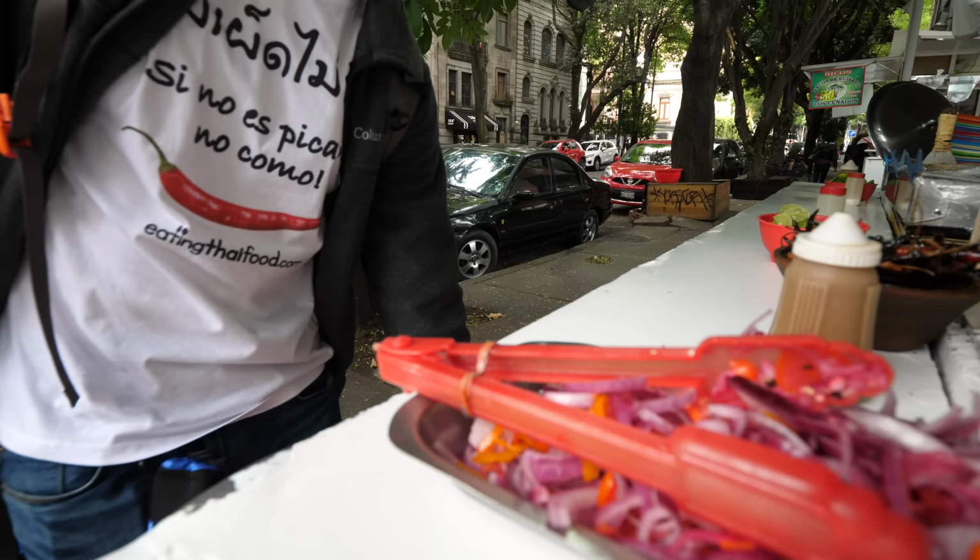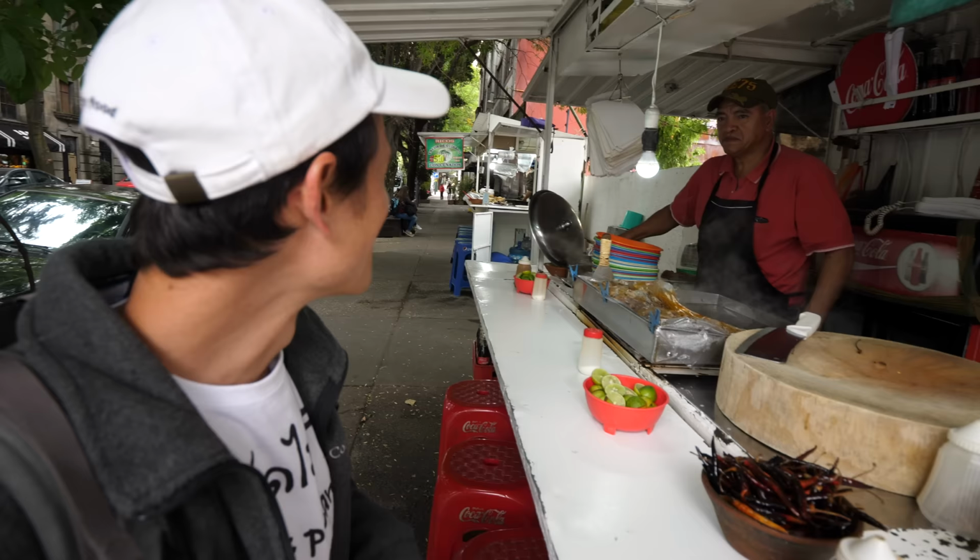I think I'm the first customer today. He is just opening up. You can smell the aroma. It smells so good. I cannot wait to eat birria.